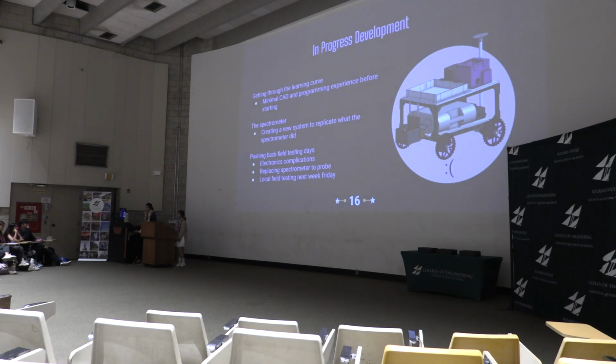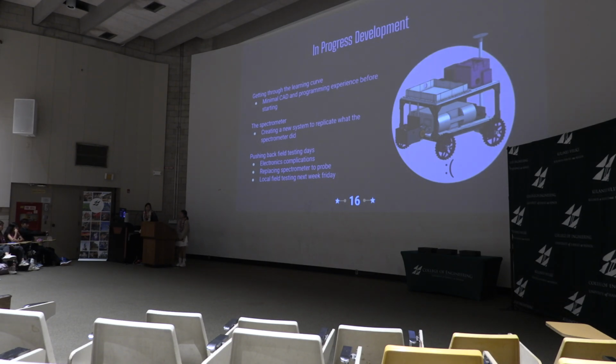Some of the issues that we ran into during the lab was first, getting through the learning curve of doing new things. It was both me and Chris's first time working with CAD and programming, so getting through the first 2 weeks was pretty challenging. The spectrometer, like Chris said before, we were unable to use it and had to switch to using a probe, which was a lot less accurate and less fitting with our design. So right now we're in the stages of redesigning a lowering mechanism for it. And it also pushed back the field testing dates that we had planned for this week Monday, which is now pushed back to next week Friday.